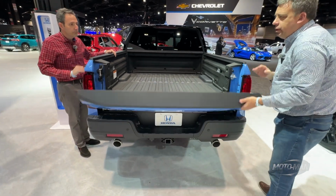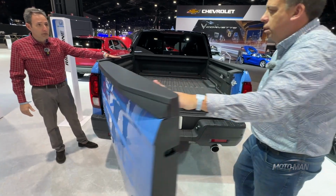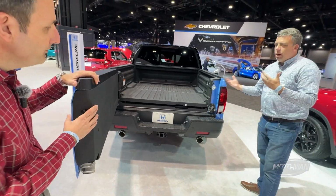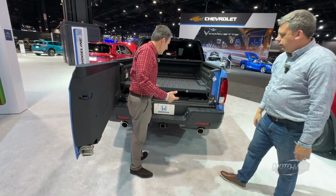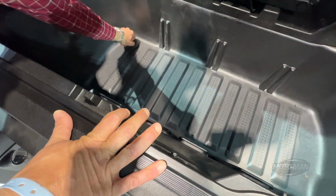The tailgate is fancy. But this, correct me if I'm wrong, is a unibody vehicle. Yes, it's got a subframe underneath though. So it is unibody-ish with a subframe. 1,500 pounds of payload, so good payload. Roman, pull into this. Look at how deep this thing is. And it's one of these things where you could put ice in it and hose it out.